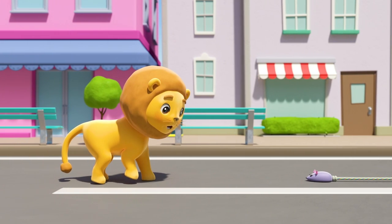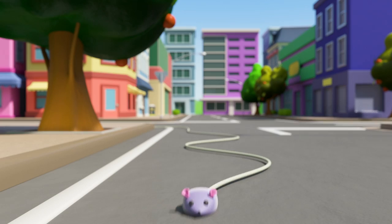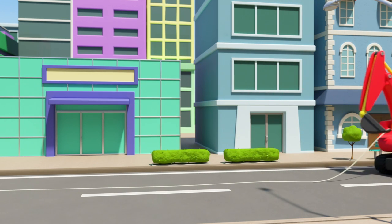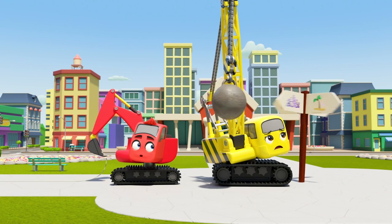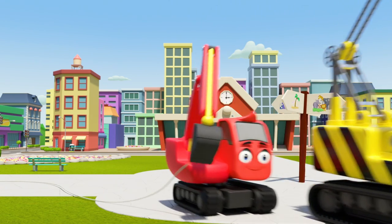Look, a toy mouse on a string. The baby lion is chasing it. He'll follow it anywhere. Oh, I see. Digley and Dazey are pulling the string. They're going to use it to lead the baby lion all the way back to the zoo. Ooh. Oops. Dazey's knocked the sign. Now they don't know which way the zoo is.